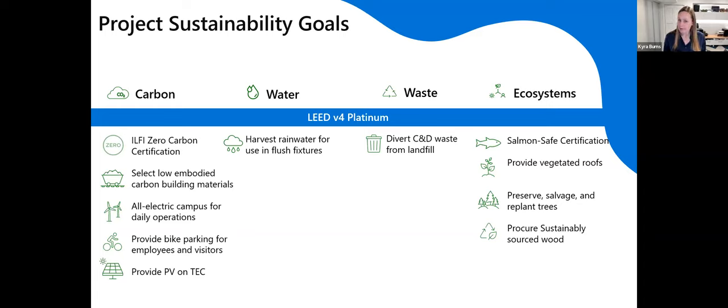And probably what you're most interested in is the ecosystems. Salmon Safe certification. We provided vegetated roofs for 5% of our roofs. And then we also have a lot of focus on preserving, salvaging and replanting trees. So for preservation, we did things like looking at the positioning of buildings to see if there were legacy trees that we could save. Maggie will be going into extensive detail about salvage, and we did replant one for what we cut down.